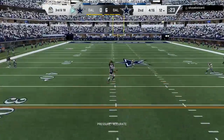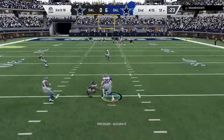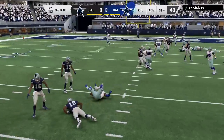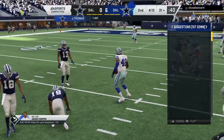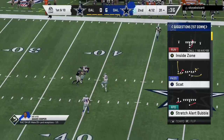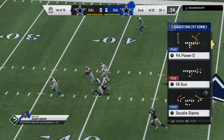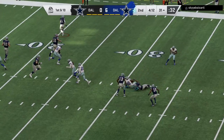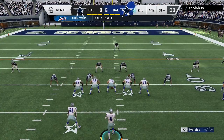Prescott now. Into a double team, and it's intercepted. Picked off at the 40. And the return here will go to the 31-yard line. Well, it's 3rd and long, and you've got a few different ways to play it offensively. But this is not the type of offense that's going to wave the white flag. They're going to keep chucking it. And this time, it results in an interception.